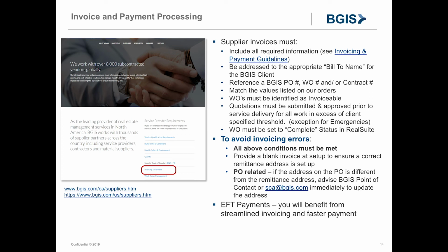For invoices related to purchase orders, it is important to ensure that the invoiced amount does not exceed the purchase order amount, and that the remittance address on the invoice is the same as what is listed on the purchase order. To resolve any of the above issues, please contact your BGIS point of contact to update the purchase order amount. You can also email sca@bgis.com for a remittance address update.